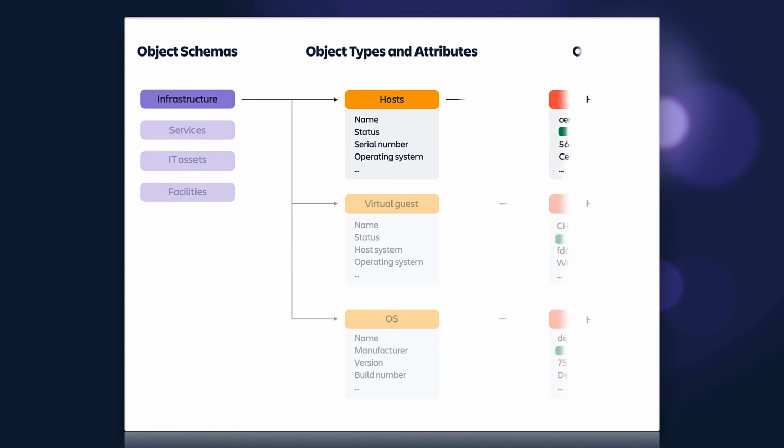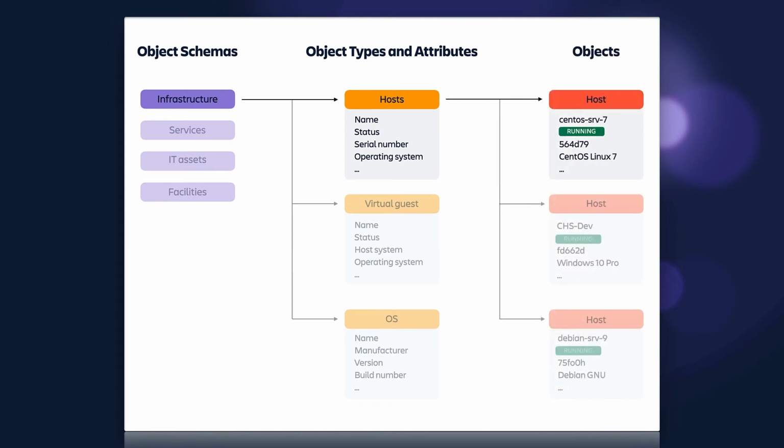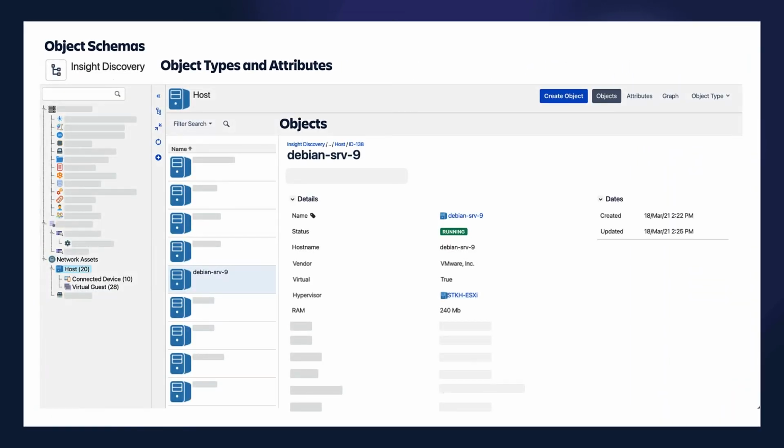So finally, we have the objects themselves, where you can then apply those attributes and relationships. And here's how those constructs would be represented in Jira Service Management. And again, you can use it for just about anything.